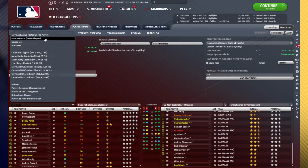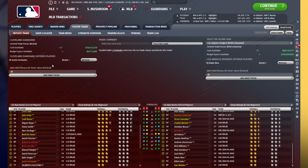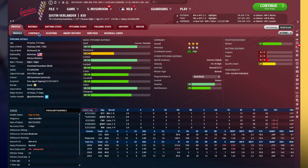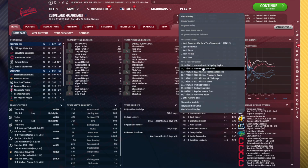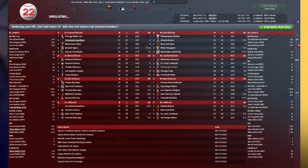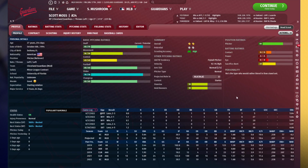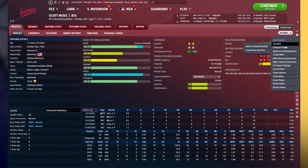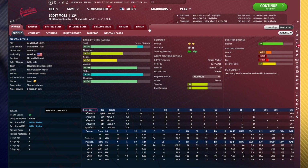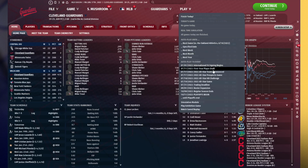Edwin Rios. Somebody that they are certainly not going to have any value of. Justin. Why did we give him a no trade clause? You've got to be kidding me. I can't believe I was stupid enough to not check the no trade clause section and actually gave him a no trade clause. It looks like Scott Moss, who was taken from us in the Rule 5 draft, has been returned. He will be demoted to AAA. Why? I don't want him if he's got to be on the 40-man roster. We'll offer him a minor league contract. If he doesn't take that, I have no interest in him.